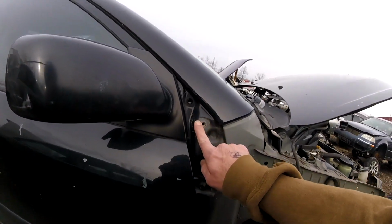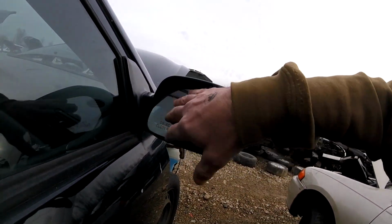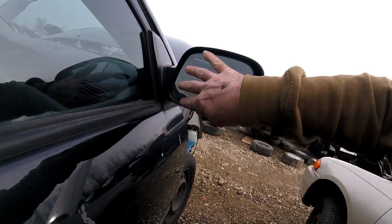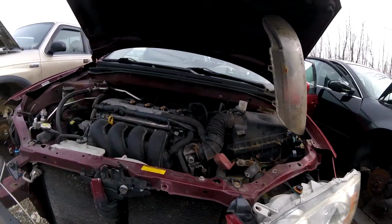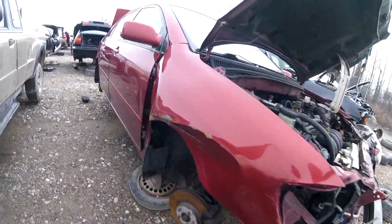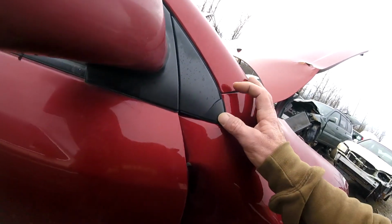Oh, I need this piece. There's a mirror. Is it broken? Oh, it is now. Oh, maybe not. Yeah, it is. Corolla. The whole front, everything's gone, but here we go. Here's the mirror. I need this plastic piece. It's broken.